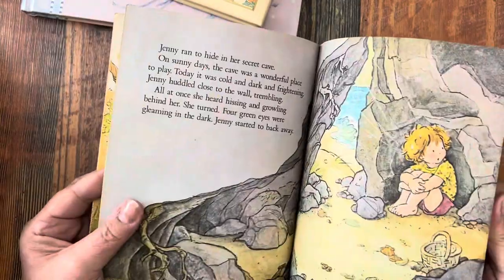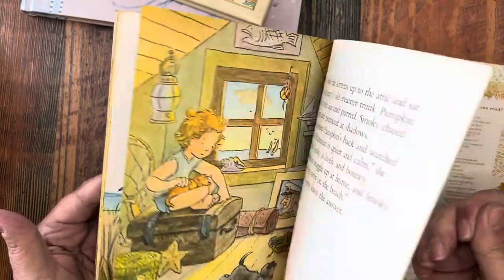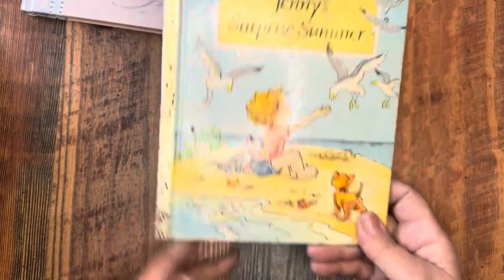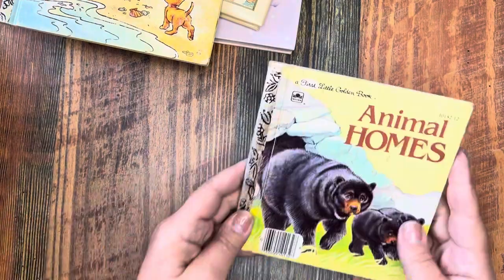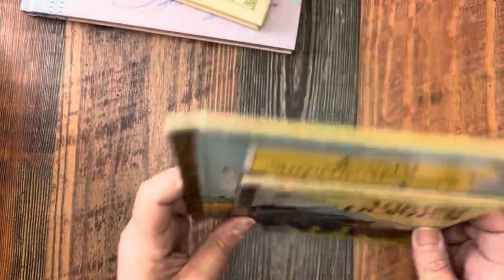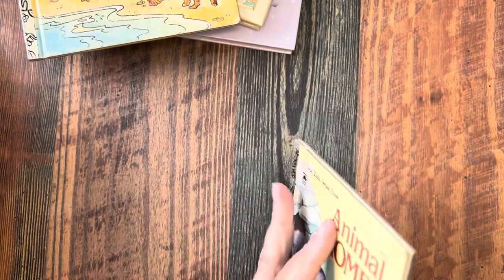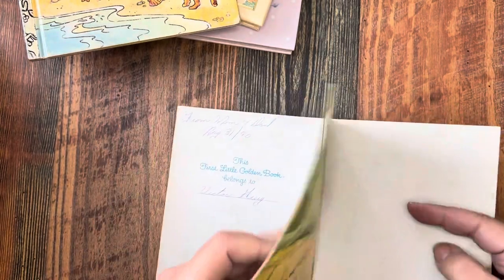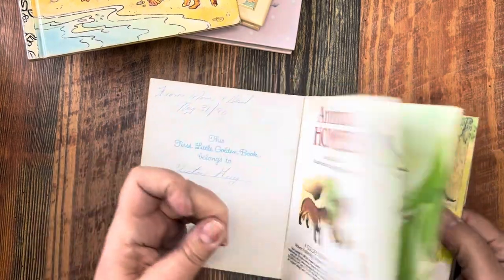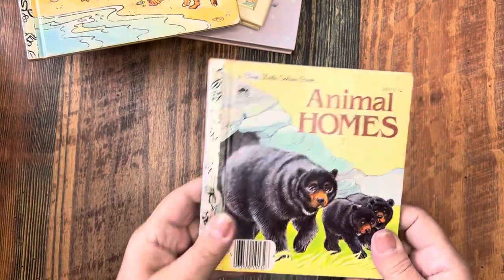And I've never read this book, but it's got some nice pictures, which I'll include within the junk journal, maybe on the journaling cards. But yeah, I really like that. And then I don't think I've ever seen these smaller little golden books. They're quite a bit smaller. And this one's Animal Homes, and it was 75 cents. Both of these had some pages ripped out. So it's got some pretty baby animals and stuff pictures, but I thought that would make a nice sized junk journal.